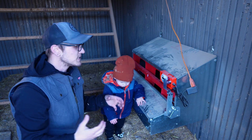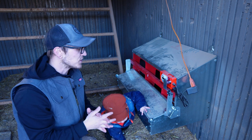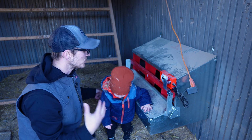So whatever time you set this for, it is going to lower the roosting bar, so that way your hens can then get in there. Right now we have ours set for, I think, 5 a.m. But right now, just to show you the function of it, I'm gonna go ahead and just hit the manual button so you can see it come down.